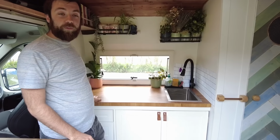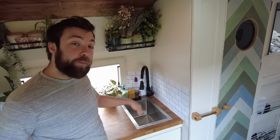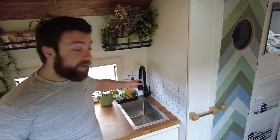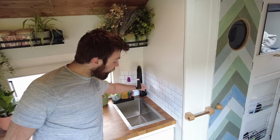So in the kitchen area, we really tried to maximise worktop space. So this means that one of us can be cooking and the other one can be washing up or chopping up. So this is our sink. It is quite a small sink, takes up a small amount of space, but it is deep, which makes washing up nice and easy. We have this tap which pulls out so it can go outside and be used as an outdoor shower as well, with a nice spray function.